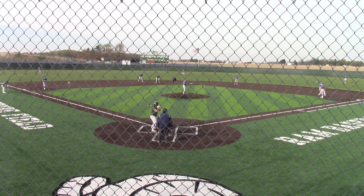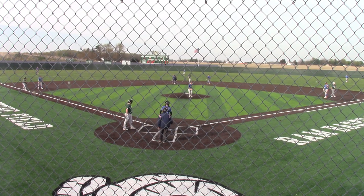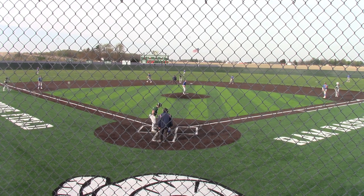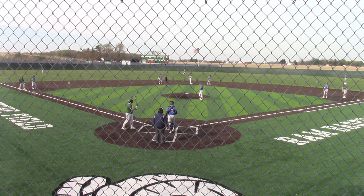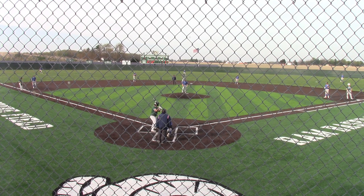3-1 Rams lead here. Bases still loaded. Taron Ward steps in. Pitch is a little bit up and outside. Ward doesn't agree. Strike one. Taron, .359 coming in, he's 0 for 3 tonight. 10 RBIs for Taron. Pitch by Parker Moore is a little bit low. Eli Reinhardt scoops it up. One ball, one strike. One out, bases full of Rams.